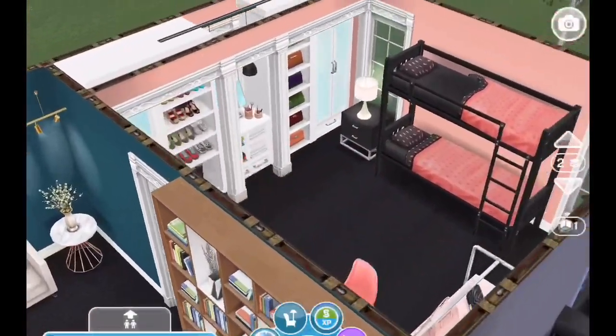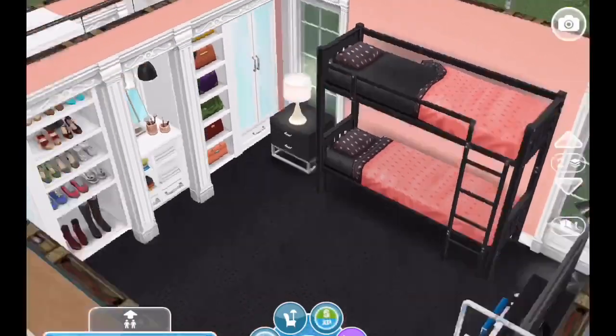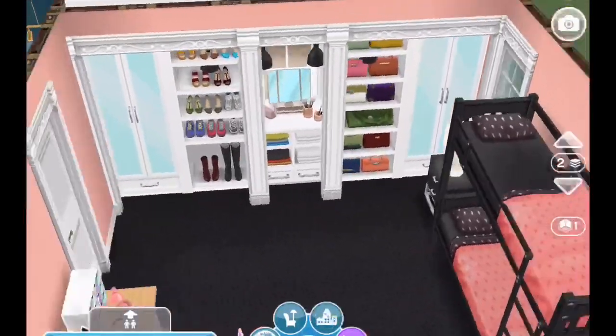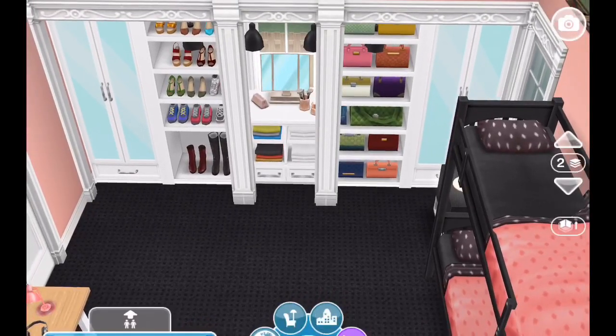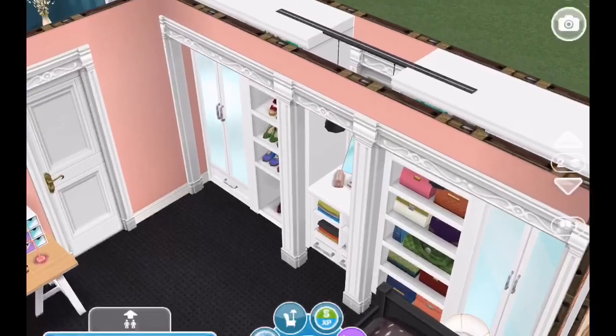Now we're going to come to her sister's room, which I've done in pink and black. So she has the same type of closet unit. She has the pink and black bunk bed and nightstand. But I just think this looks so good. I love it. I wish I had thought to use the French doorways before on this type of thing.